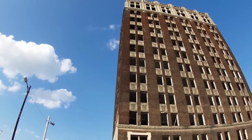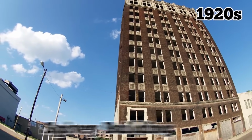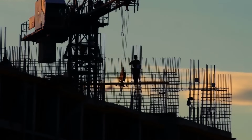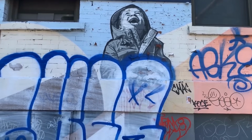The most visible landmark is the 12-story Spivey building, which was built during the 1920s in an attempt to give East St. Louis a skyline. But instead of making the city more attractive, it's become a graffiti-covered eyesore.